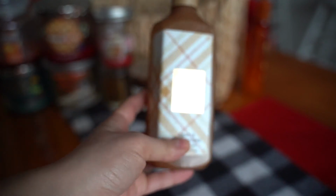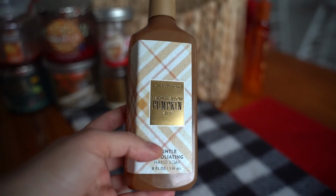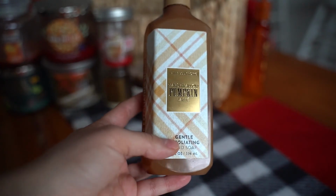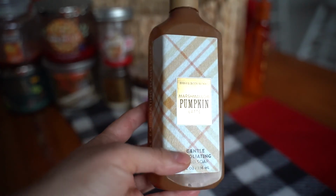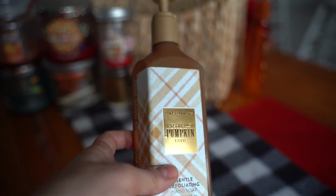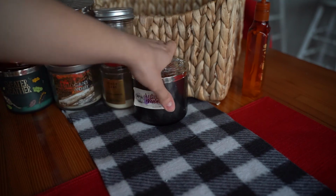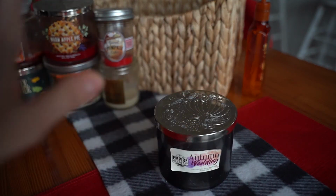I used this alongside, so I would use this, exfoliate my hands, get them all nice and clean, and then I would slather them in that pumpkin marshmallow latte body cream after. So it was really nice to have that body cream right next to the soap in my bathroom, and I loved it. Would repurchase the exfoliating type soap, and I actually think that I have some more left to use. Okay, on to candles.